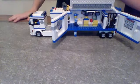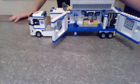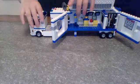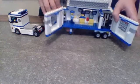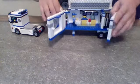So this is that set. I forget what it's called. If you're wondering, you can take this off and it can just hold by itself. There's a little stand under here that you put up and down. All right, so let's close this up.